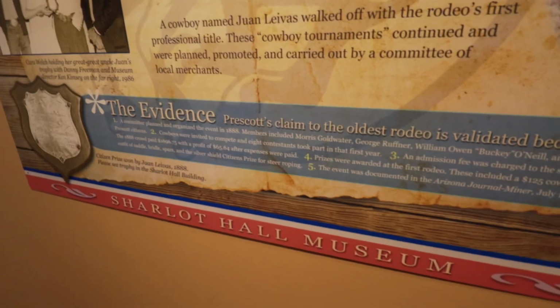And they went through a lot of struggles along the way to keep this thing going. So as we move throughout, we learn a little bit more about what saved the rodeo, also why they thought that this was something that they wanted to call theirs, and the tradition that still continues today. Now, this is the interesting part.